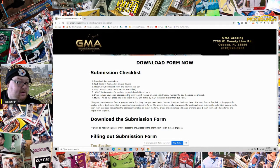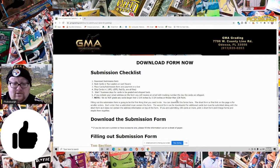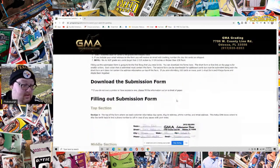If you include your email address on the form, you will receive an email with tracking and the day the cards are shipped. And they do not grade any cards larger than 2 3/4 by 3 3/4, or thicker than 138 points. So you just want to make sure, guys, of the size of the stuff you're sending. If you're sending in basic size stuff, you're completely fine. They also do jersey cards and stuff like that too, so you're fine with that kind of stuff as well.